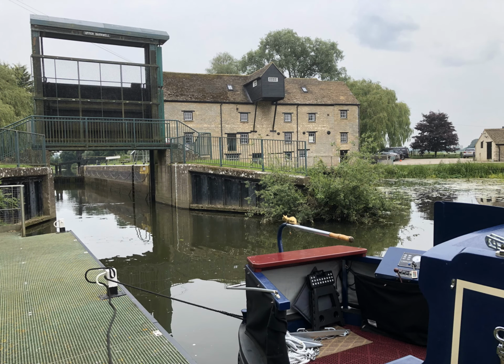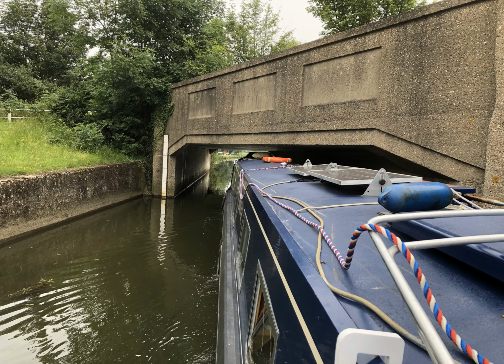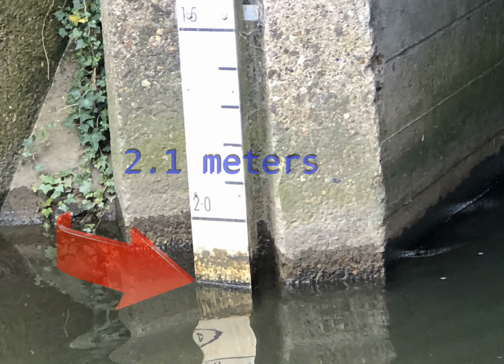We had another surprise just after Upper Barnwell Lock, when we realised that Jubilee was not going to fit under the bridge ahead of us. The satellite dish on the roof was never going to fit under that bridge, so I had to back up and get the screwdrivers out and remove it before we could proceed. Even then the clearance wasn't huge, so I took a photograph of the air draft at the time so I could check it on the way back.